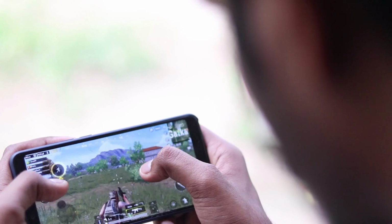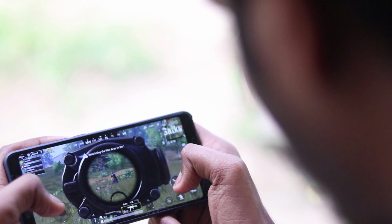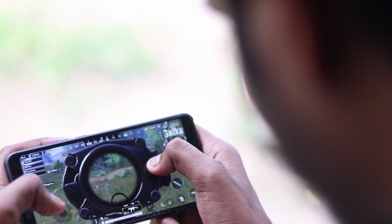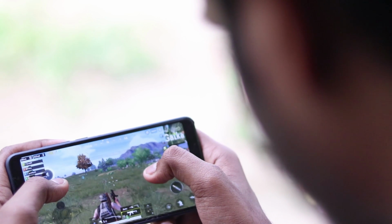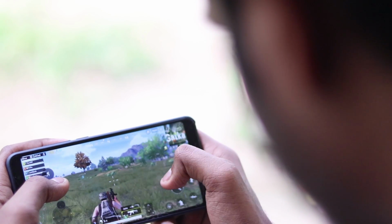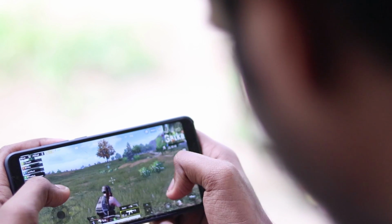The next one is the 4GB and 6GB variant. I have tried using both of these phones and I did not find any big difference between them. Both of these phones can play heavy games, and I would suggest you go for the 4GB version instead of the 6GB version, because the 4GB version is cheaper and it does almost all the work the 6GB does. So why even care about buying a 6GB version?